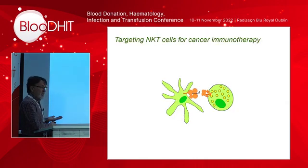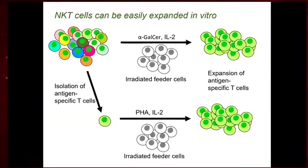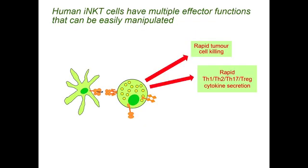So I believe that there's a future in NKT cells to be targeted for cancer immunotherapy. And the main reasons are they can be easily expanded, as I mentioned, in vitro. We can even do this now with quite small amounts of blood, for example, from patients. And there are multiple effector functions, most specifically the rapid tumor killing and the rapid cytokine secretion. But also, these can be tweaked to do what we want.